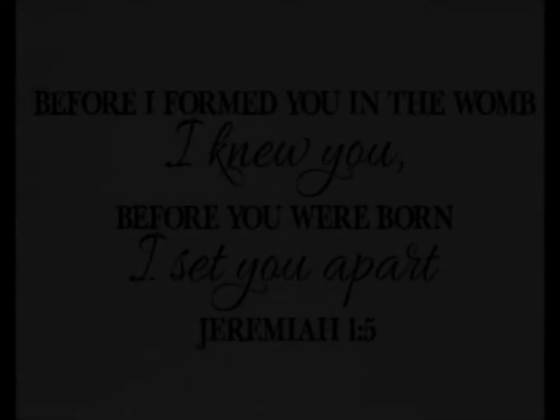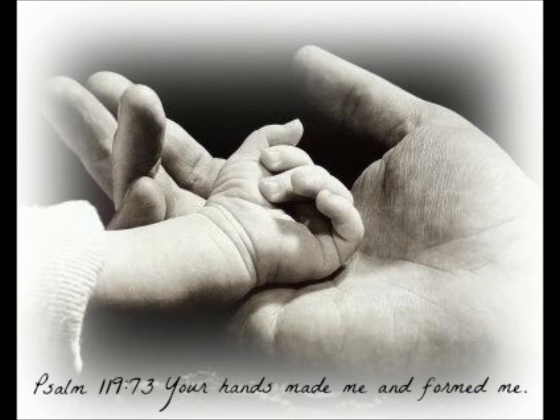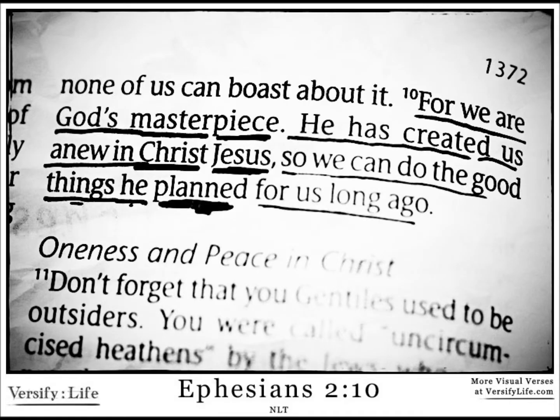Think about all the fuss caused over having genetically modified food and labeling it. Can you imagine the fuss over having genetically modified babies, humans? There are so many verses in the Bible that talk about how God created us with his very own hands according to his original and perfect plan. Like Jeremiah 1:5 says, "Before I formed you in the womb, I knew you. Before you were born, I set you apart." Psalm 119:73 says, "Your hands made me and formed me." And Ephesians 2:10, "For we are his workmanship."